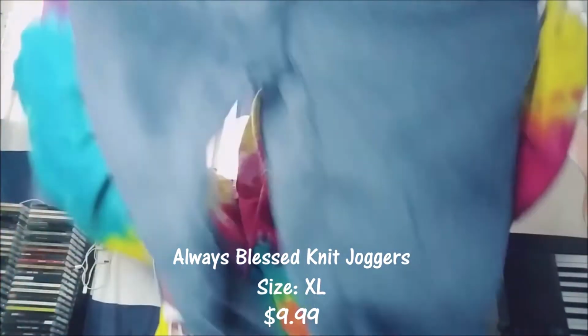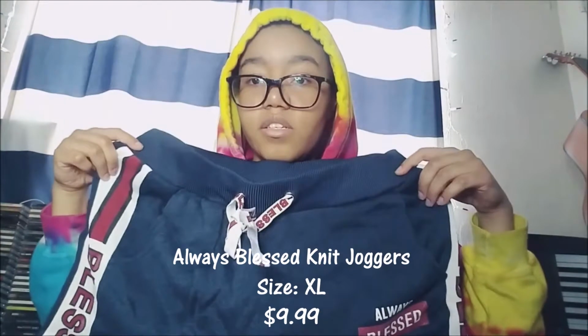So, okay, the next thing here, if I can open it, is another pair of joggers. On the side here, it says blessed. It's a bluish, navy blue color. Yeah, these will fit me so nice. And oh, even this says blessed on there. I love these. I can't wait to try them on. I know they're gonna fit though, because just look at them. You know, when you could just look at something and be like, yeah, this is definitely gonna fit me. So yeah, I got those.